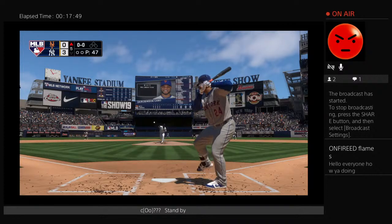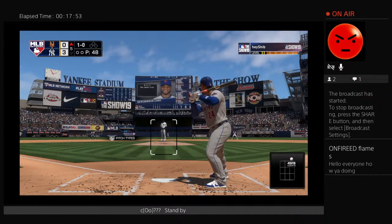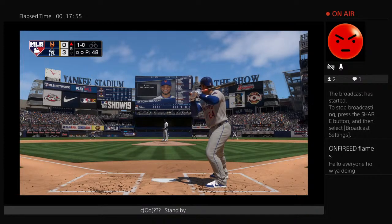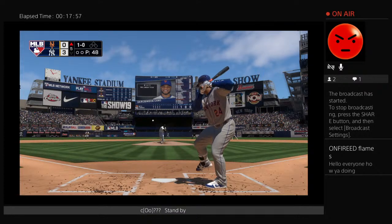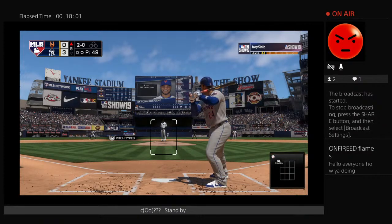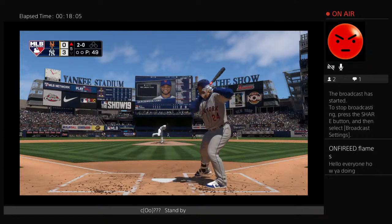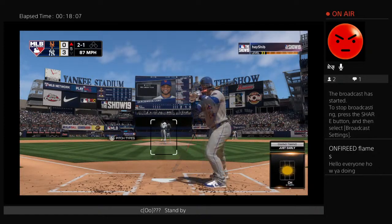Robinson Cano. High and tight here to begin the inning. It's ball 1. Two balls and no strikes to Robinson Cano here. Cano, a native of the Dominican Republic. He's in the midst of his 14th major league season, so I guess you could say baseball has been good to him.